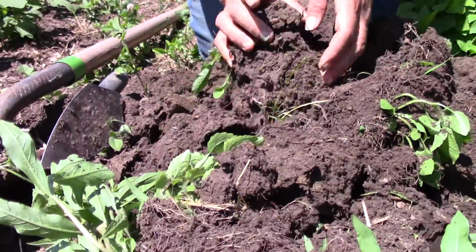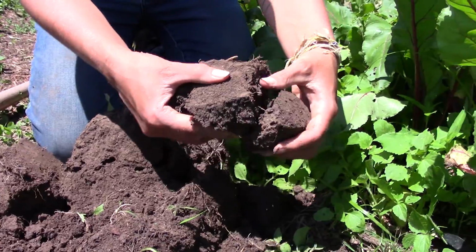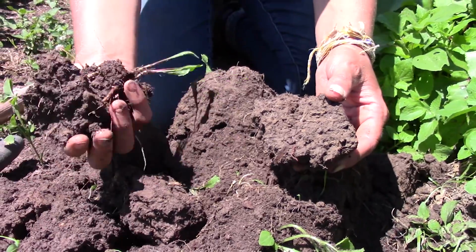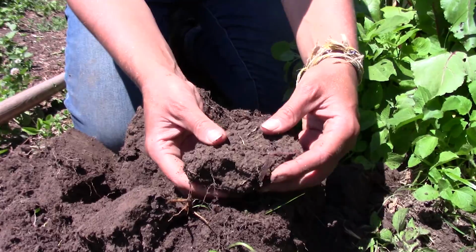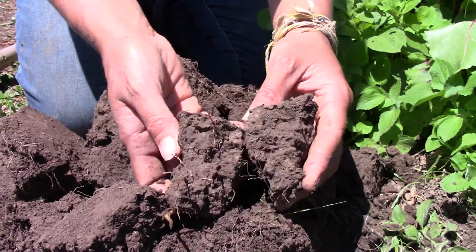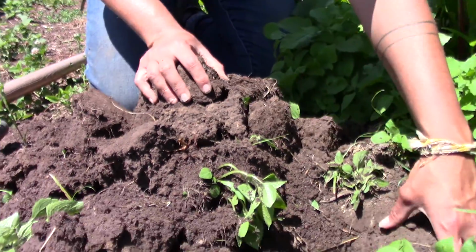Seeing some sections that are a little bit massive there, but when you break them apart, they still have tons of great pore space in there, so they really only look that way initially. And when you break them apart, you see there's lots of really nice pore space and roots running through, and see the way they break apart with lots of surface area. So this is actually nice. This is structure. This does have soil structure.